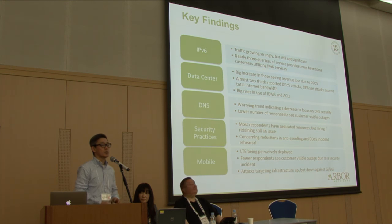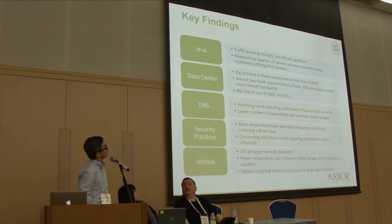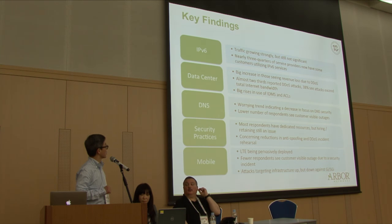Other thing is about IPv6. We did a survey about IPv6, and look at our data, it's still not significant compared with IPv4. It grows strongly, but it's still small. And then data center: we see a big increase in the attacks that happened to the hosting operators and data center operators, and they are also starting to invest more in protecting their infrastructure.